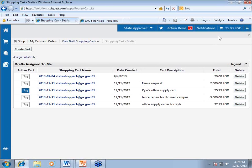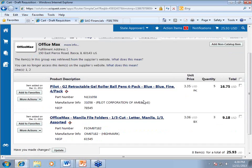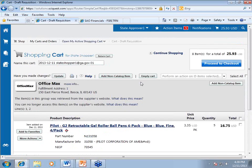It'll turn blue, and you'll notice up at the top the amount for that cart comes in, and that now becomes your active cart. So you just click on the cart name, and then it opens up the cart. And this is where you can see the items that are out there. You then at this point proceed to checkout.